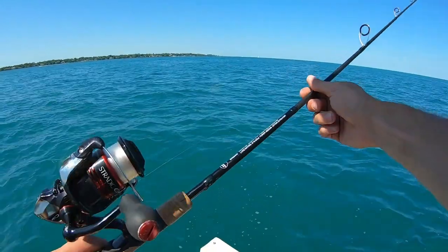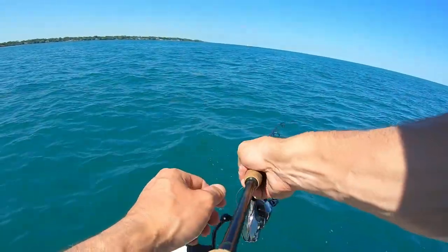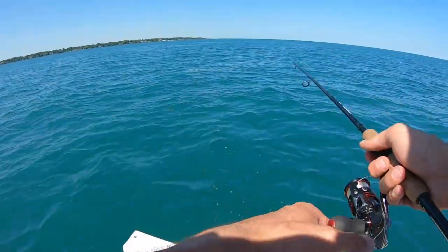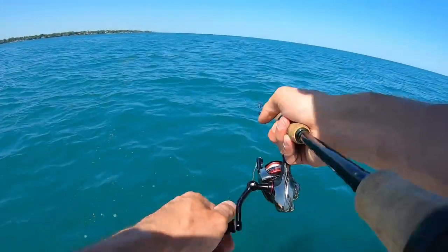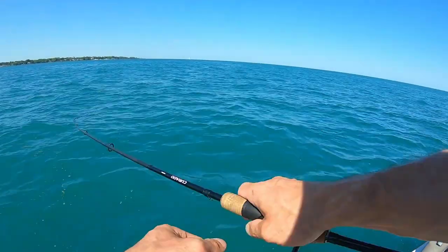It's a 6'10", medium power, extra fast action rod. I've got 6-pound fluorocarbon on there with a Megabass Vision 110 Plus One. The color is Table Rock SP. I'll have to show it to you in a minute. I usually like this color at this time of the year. Now I'm gonna be throwing this jerkbait and tubes today.